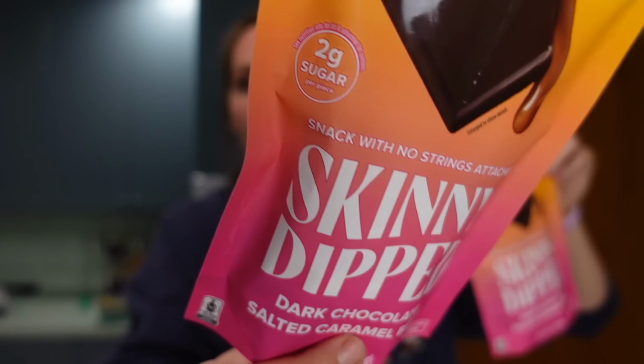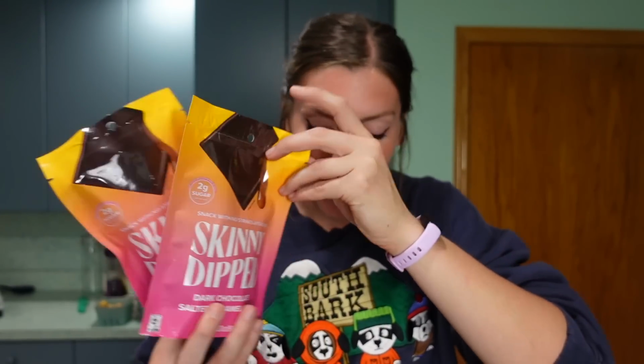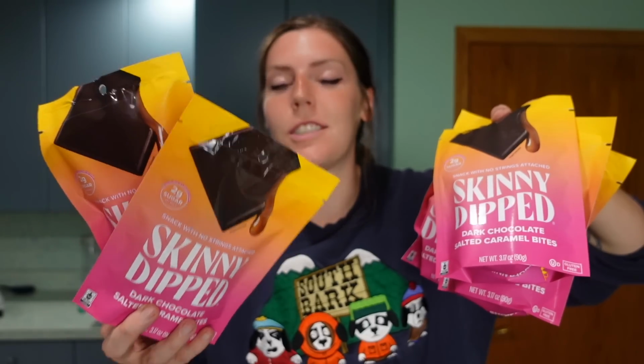I always check the candy aisle because sometimes Skinny Dip goes on sale for really cheap at Fresh Time, and they have these dark chocolate salted caramels, which are, I think, 2 or 3 points, maybe 4. I need to double check the points even on them. I think it's 2 per piece. But anyway, they are usually like $6 or $7. They're $7 and they were on sale for 2 today.